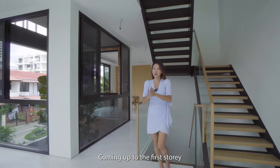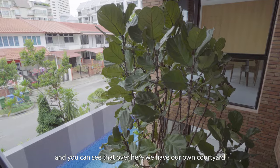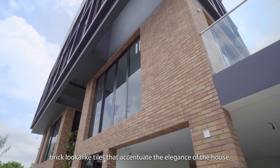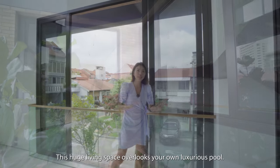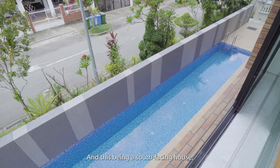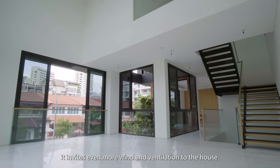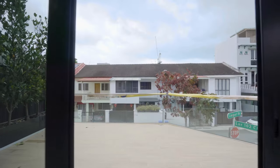Coming up to the first storey, we have our huge living space, and you can see that over here we have our own courtyard where you can have your own lovely garden. I really love that this house is entirely clad with these brick look-alike tiles that accentuate the elegance of the house. This huge living space overlooks your own luxurious pool, and this being a south-facing house, it brings in extra light and ventilation. With all these oversized window panels and sliding doors, it invites even more wind and ventilation to the house. We also have an outdoor terrace for you and your family to enjoy.